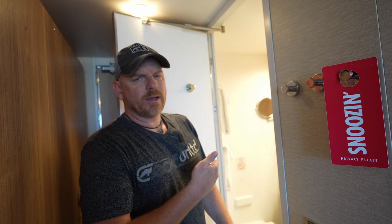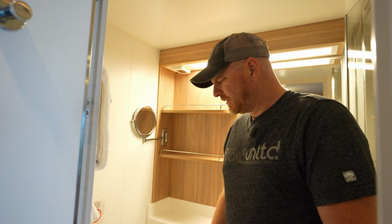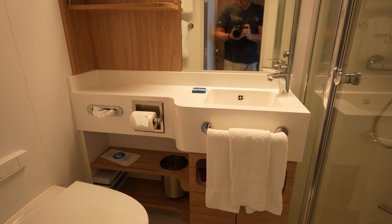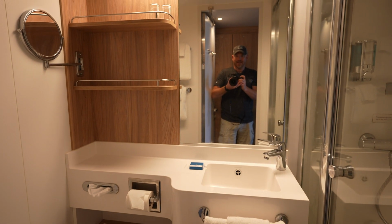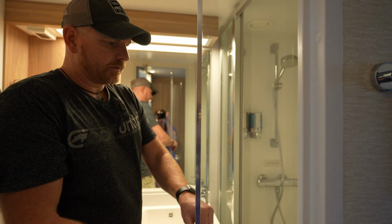Okay, so let's take a look at the bathroom and see what it looks like. Of course, this is your standard bathroom. Actually, this one might feel a little bit bigger. I don't know, maybe a little bit. But the doors open a little differently here. They kind of fold in on themselves instead of opening up.